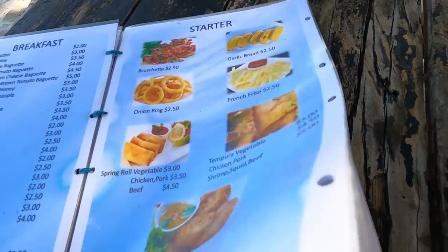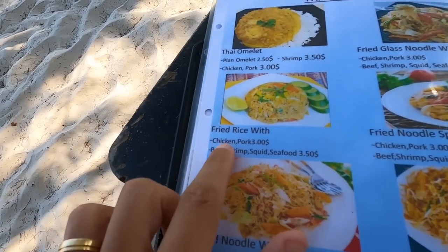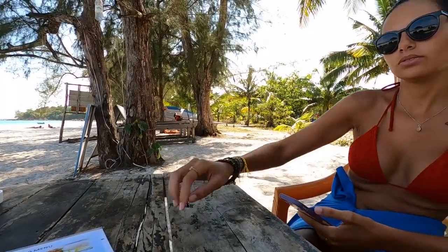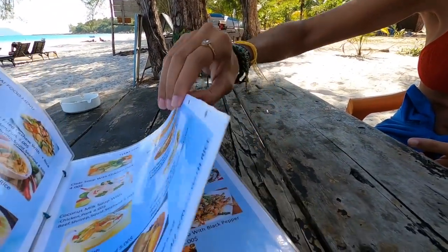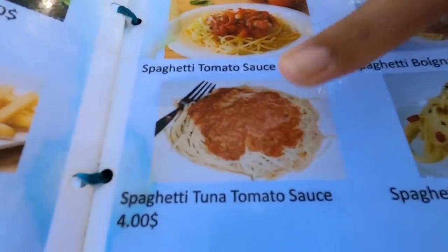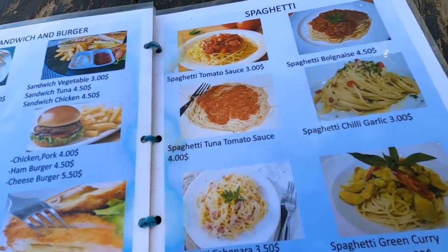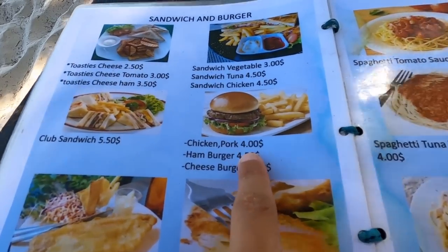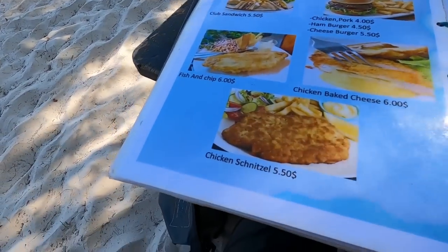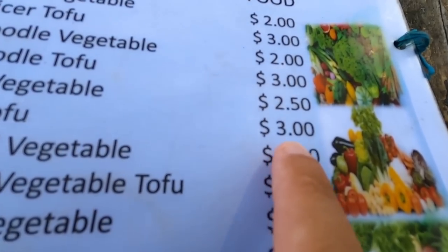French fries, $2.50. What else? Fried rice with chicken or pork, $3. Pretty cheap. What are you getting? Tuna spaghetti. $4. Why is that? Alright, $4. So, yeah, a lot of the spaghetti dishes around $3-$4. You get a burger as well, $4. So, pretty good prices since we're right on the beach. And I think I'm gonna go for the pad thai tofu, cheap dish, $3.